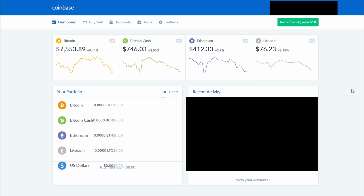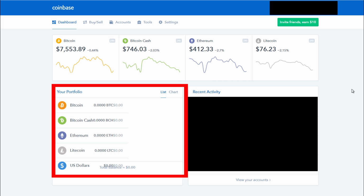Once your identity has been filled out, you will be brought to this screen. This is where all the magic happens. On this page, you will see 4 currencies displayed: Bitcoin, Bitcoin Cash, Ethereum, and Litecoin with their current prices and charts. Below that, you will see Your Portfolio.